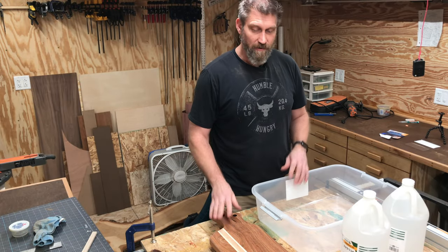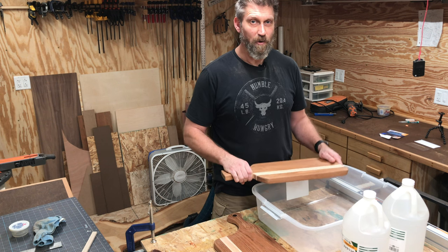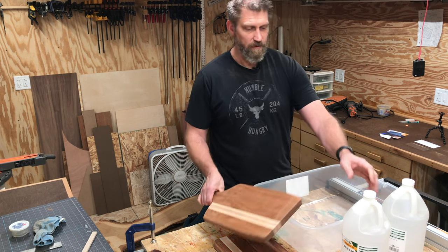All right, we're ready for our second to last step. We're going to give these nice smooth boards a mineral oil bath in food safe mineral oil.